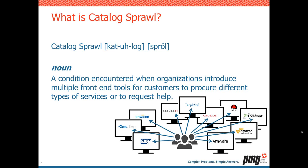So the sprawl starts to take shape, right? And we start spiraling down this catalog sprawl where your users went from not having any technology solution and having to go to a fax or a phone or walk over to Mary and Joe's desk to get something, not exactly knowing how to procure that service or get that request fulfilled, to having too many IT tools. And you know what? They still don't know where to go or how to do this. So let's go ahead and take a look at our surveys.